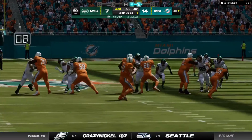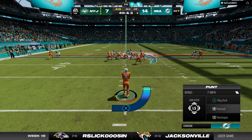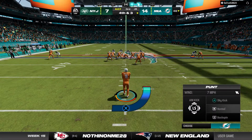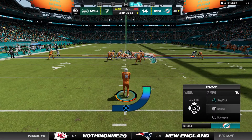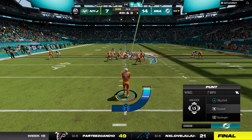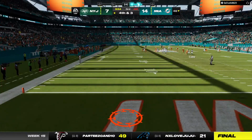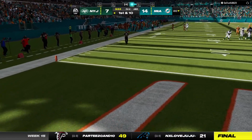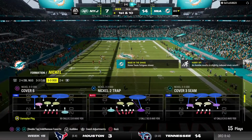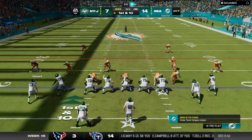That'll go for a gain of 7. And that's going to bring up a 4th down. The Dolphins will send out the punter now as he'll kick it away for the 2nd time. And this is going to carry well into the end zone for a touchback. The New York offense taking over for their next possession.